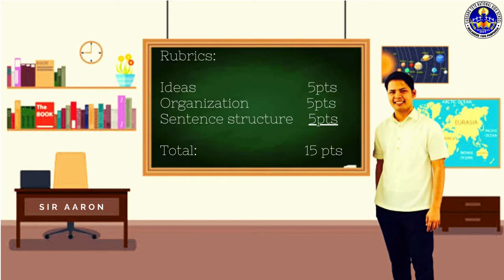So here's the scoring guide for your assignment. For number 1, we have ideas. For authenticity or originality of the thought that you're going to include to your essay, 5 points. Number 2, organization, which includes the number of sentences and how you weave or connect it to one another, 5 points. And for the last one, we have the sentence structure. For grammar awareness, 5 points. So all in all, you will be receiving 15 points if you will be able to obtain this criteria.